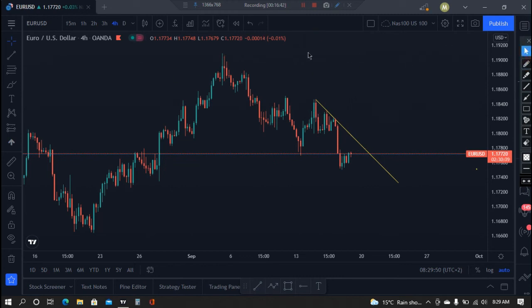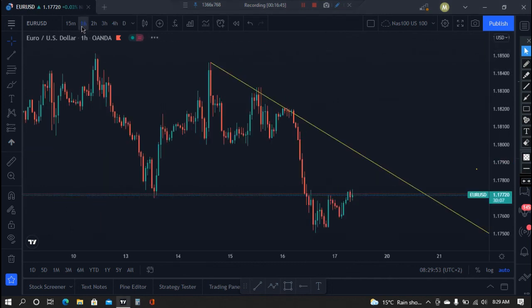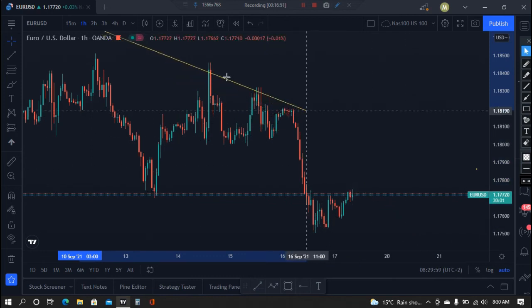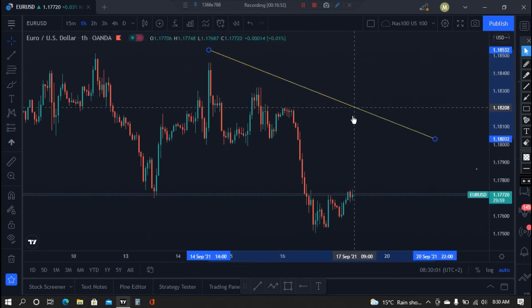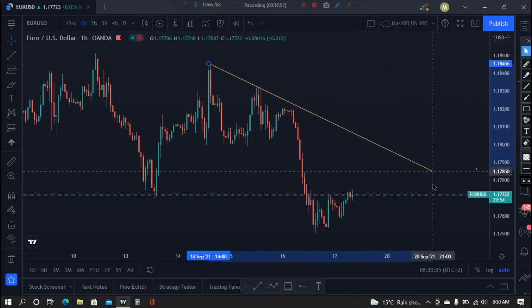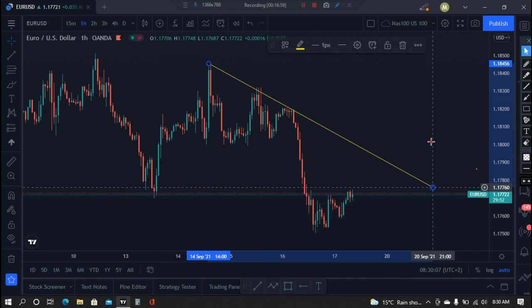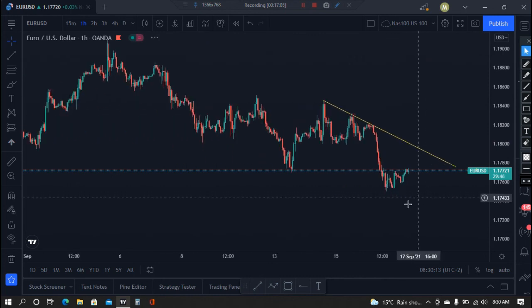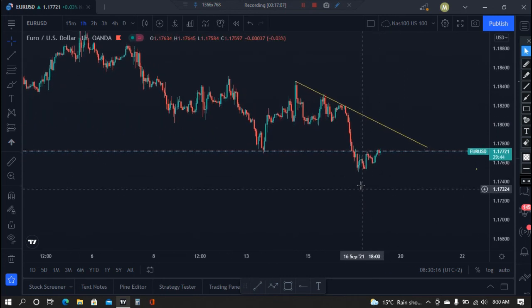Let's just go and see. You will see that maybe on an hour time frame. You see this area. Let me do something like this. So you see that we don't really need to connect the market to go back then. So even here is still fine.